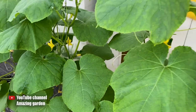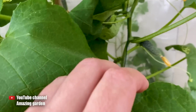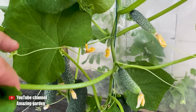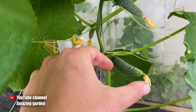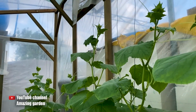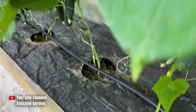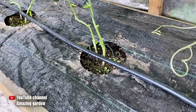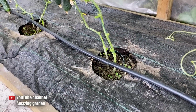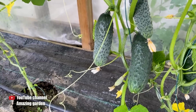Friends, hello! In this video, I will tell you what you absolutely need to fertilize cucumbers with right now to help them grow faster. To help both the cucumbers and the plant itself grow, so it starts growing upwards faster and sets more fruit. It will also start developing a strong root system, which will allow the plant to absorb more nutrients from the soil and, as a result, support a larger yield.